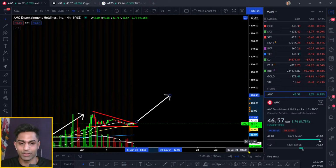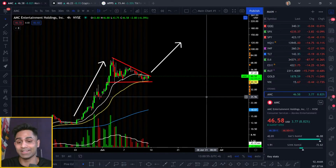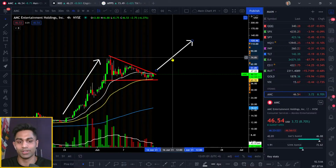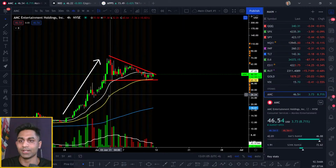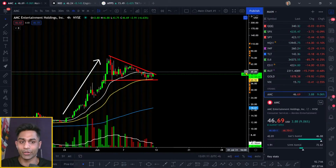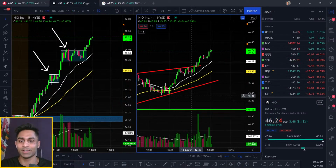So this right here is going to be the next move for AMC at close to about $120. Again, that really depends on the short interest. Nothing has been confirmed yet, but that's just the pattern I'm looking at, based on the lower highs and the higher lows being formed, the prior trend that was higher, and a bullish pennant being formed. So I would create an alert over $49 or $50 per share. As you guys can already see, I've got several alerts set up on AMC and on NIO as well.